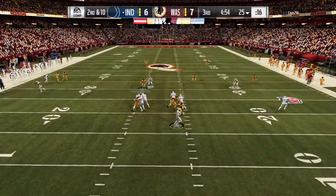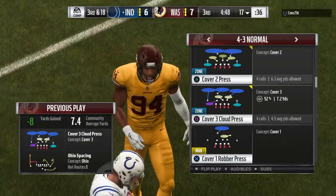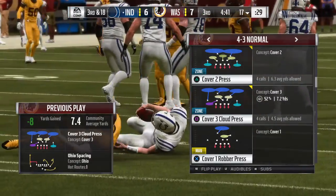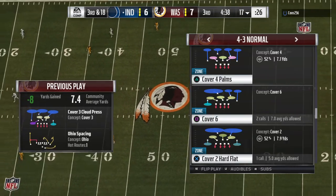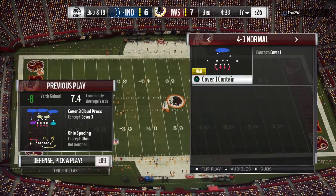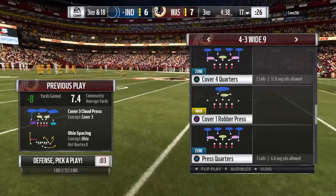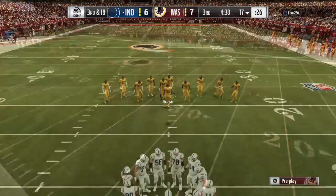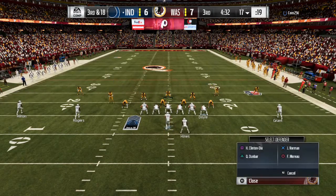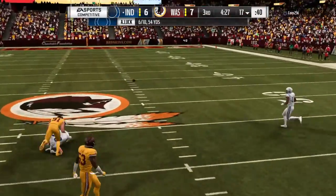Back to the air, Luck on 2nd down. Under pressure, and down he goes. Luck is sacked. Preston Smith in there to drop him, and it'll be a loss of about 8. Luck and the Colts looking for something big here after the sack. This is 3rd and long. To throw is Luck. And that is incomplete.